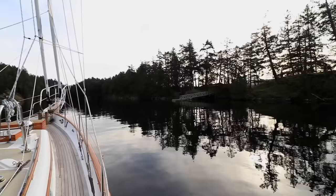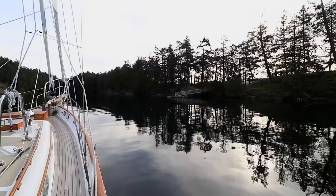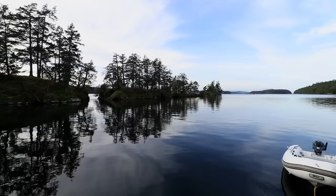And the dinghy dock over there, I can't really see where it is on the screen. Anyways, I'm pointing at it. That gives you shore access, and nearly this whole island is a marine park. Nice day, November 20th.